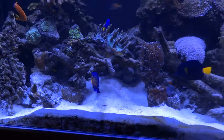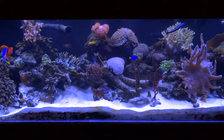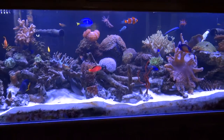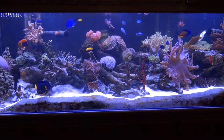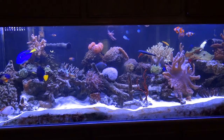There's our coral beauty angelfish. We've added a few angelfish in here in the last few weeks. For the last couple years, we've had our Hawaiian flame. And we've added a keyhole angel, Potter's angel, of course, and a coral beauty. And you see her swimming back and forth across the front.